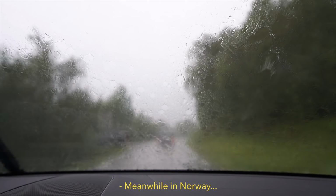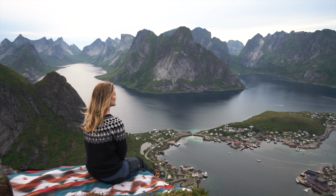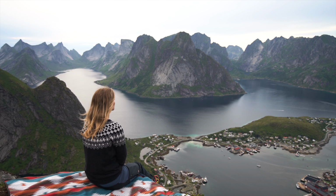And one thing I didn't touch too much on is the clothing, and I do recommend you bring some water and windproof clothing, because the Norwegian weather is really unpredictable even during summer. Meanwhile in Norway. So some good clothing and a nice pair of hiking boots, because you do want to get to all those places with all the magnificent scenery. So that's a must, okay?